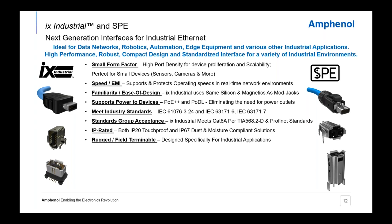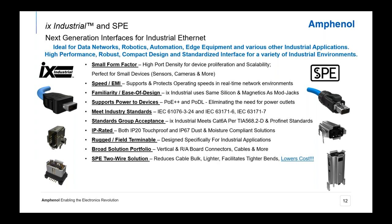Both have a broad solution portfolio with a variety of mounting styles and cable configurations, and SPE, with its two-wire design, means smaller, lighter, and less expensive cabling to make it cost-effective and with an ability to support more devices. Finally, both connector interfaces are available from more than one manufacturer, ensuring a robust competitive supply chain.